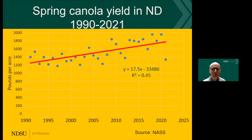Good morning, everyone. I'm going to talk today about spring canola. I'm not going to cover the winter canola in my presentation here. First of all, I would like to put things in context of where we are with our potential, genetic potential.